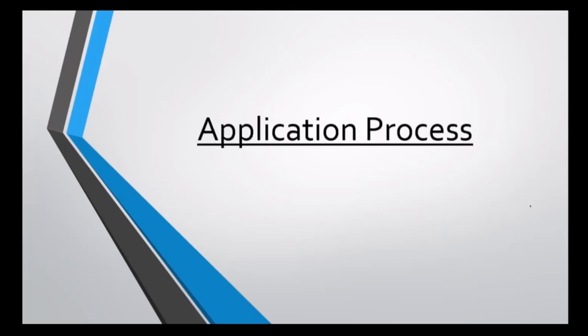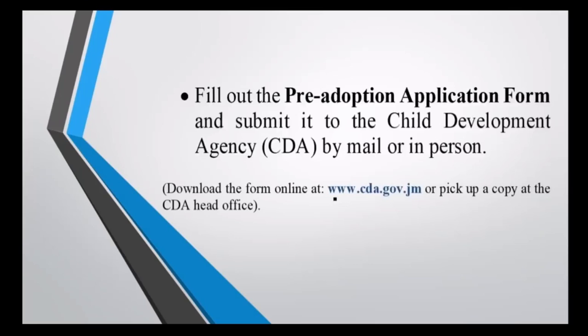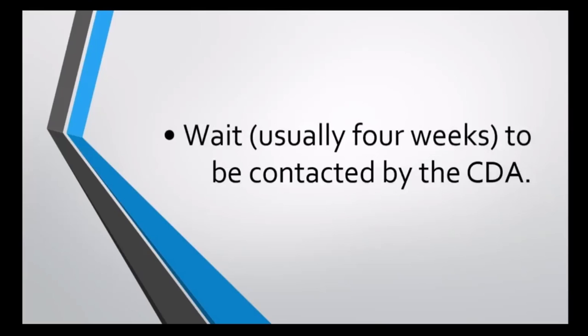The application process for adopting a child is as follows. Fill out the pre-adoption application form and submit it to the Child Development Agency, CDA, by postal mail or in person. You may download the form online at cda.gov.jm or pick up a copy of the form at the CDA head office or any of its branches island-wide. After you have submitted the pre-adoption form, you need to wait a period of usually 4 weeks to be contacted by the Child Development Agency, CDA.